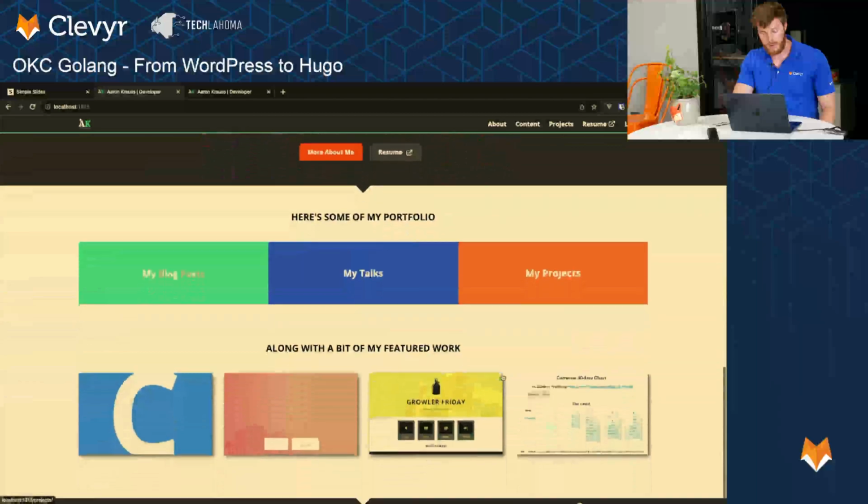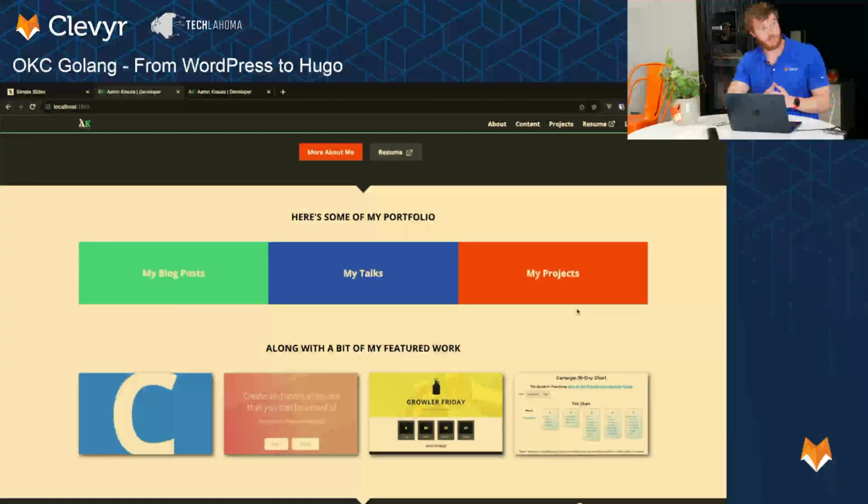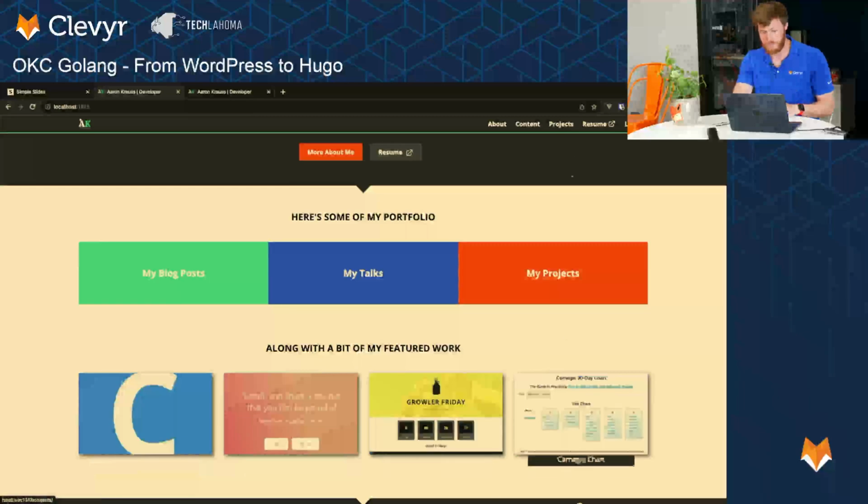And I know when I go down here, all these items are also coming from the content management, which is pretty representative of how you might build a site, like tagging certain pieces of data. And that's really what I did here. These are projects that appear on my project site, but I tagged them as basically being featured, so they show up on my home page. So we've got a home page here, and an about page.